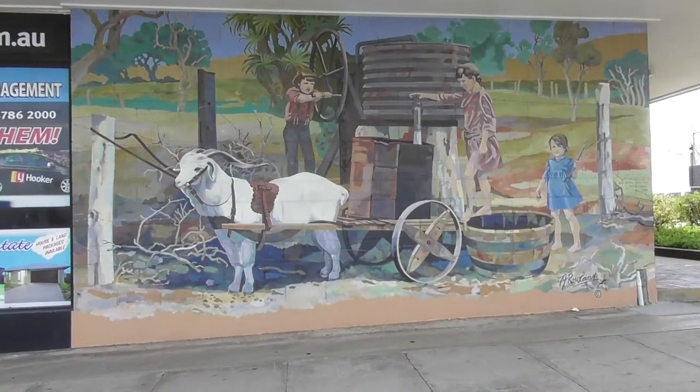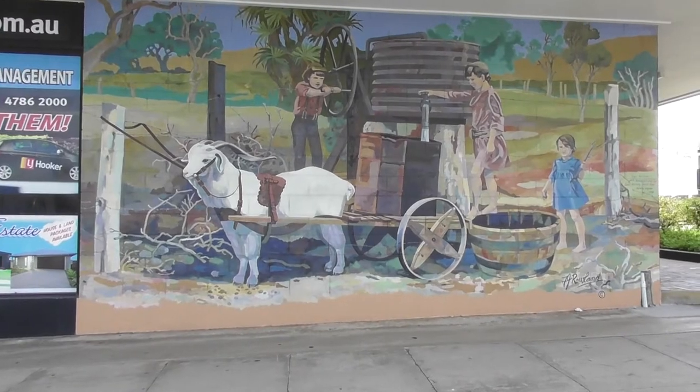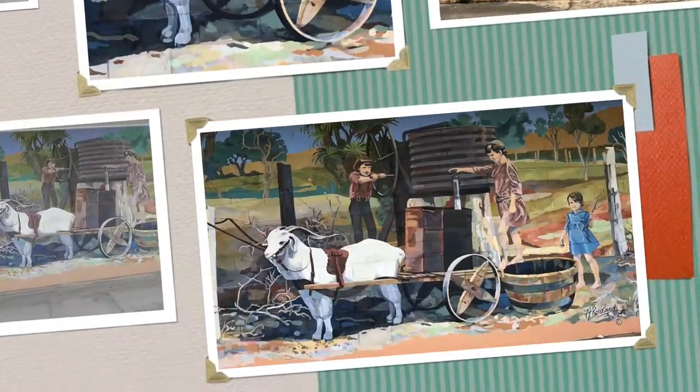Bowen has a town mural walk. There are 28 murals in total. I'm just going to show you a few of them.